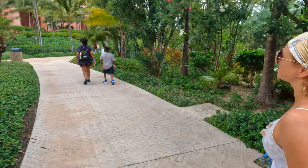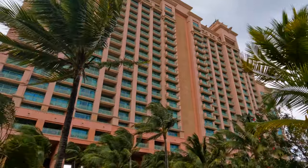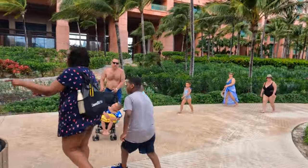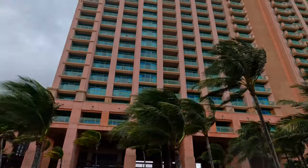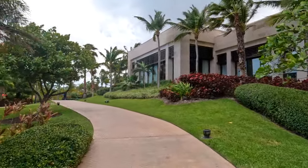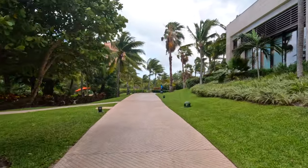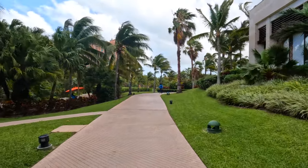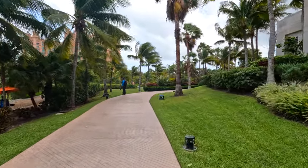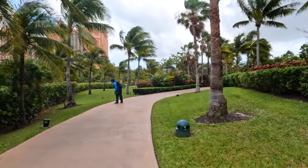And this is a closer look of the Cove Tower. Now we're heading towards the spa and the fitness center. There is also a tennis court, but it's located pretty far, so we're not going to make it all the way there. If my audio doesn't sound good, I apologize. There are Nordic winds coming right now, so the weather is going to be pretty windy for the rest of the week. So this is the only chance to shoot this walking tour for you guys.